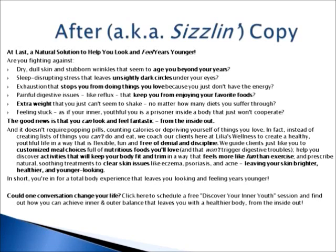So we used the headline to not only communicate the transformation folks can go through, which is looking and feeling younger, but also to convey her natural, drug-free approach, which is going to appeal to a lot of her ideal clients. And lastly, we gave her consultation a juicy title and also a short description to further pique the interest of her ideal clients. So there's other things at play here, but that's just to give you a broad overview of what we did with her homepage and how we transformed it into something that is really working to attract the interest of the people that she wants to work with.